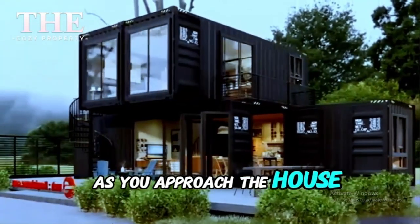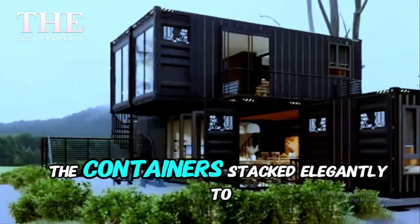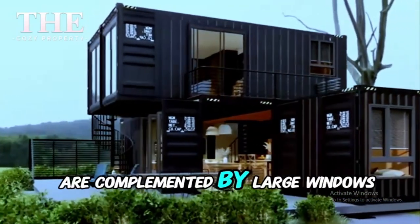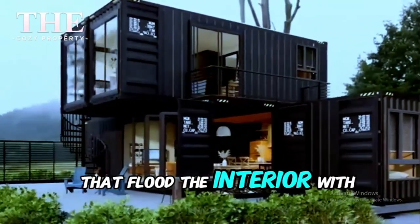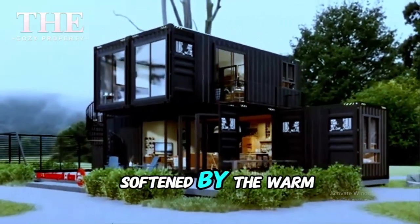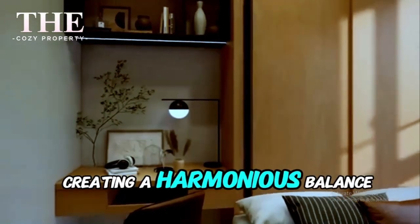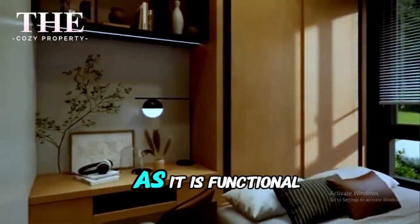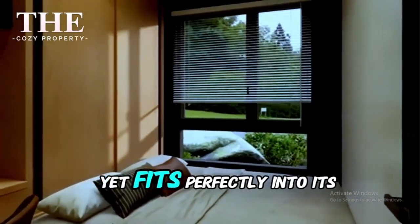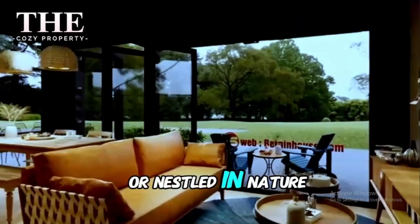As you approach the house, the first thing you notice is its striking exterior. The containers, stacked elegantly to create two levels, are complemented by large windows that flood the interior with natural light. The clean, modern lines are softened by the warm, earthy tones of the wooden accents, creating a harmonious balance that is as visually appealing as it is functional. This is a home that stands out, yet fits perfectly into its surroundings, whether in an urban landscape or nestled in nature.